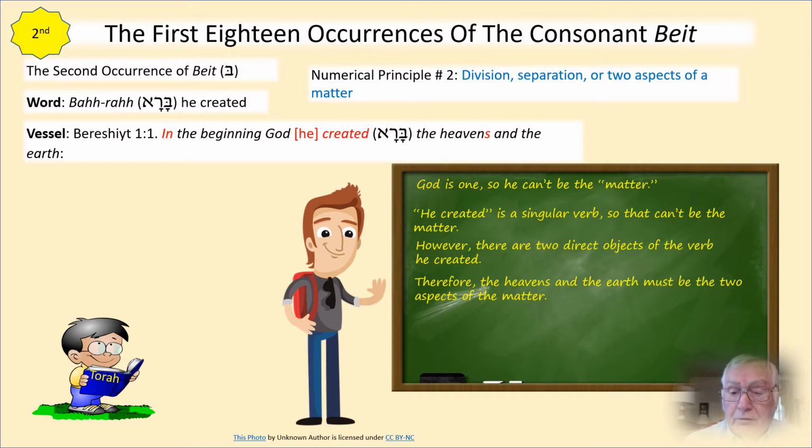So we set out to try to find the matter, but we are actually coming at this backwards because we found the two aspects. So then what is the matter? Beit instructs us that the matter of creation has two aspects, the heavens and the earth.